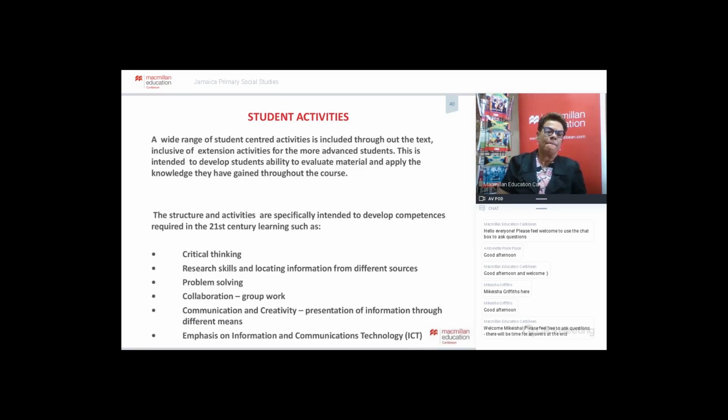Student activities. A wide range of student-centered activities is included throughout the text, inclusive of extension activities for the more advanced student. This is intended to develop student ability to evaluate material and apply the knowledge they have gathered throughout the course. The structure and activities are specifically intended to develop competencies required in 21st century learning, such as critical thinking, research skills, locating information from different sources, problem solving, collaboration, communication and creativity, with emphasis on information and communication technology.